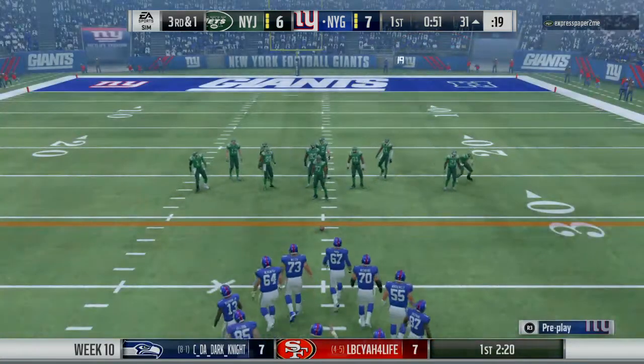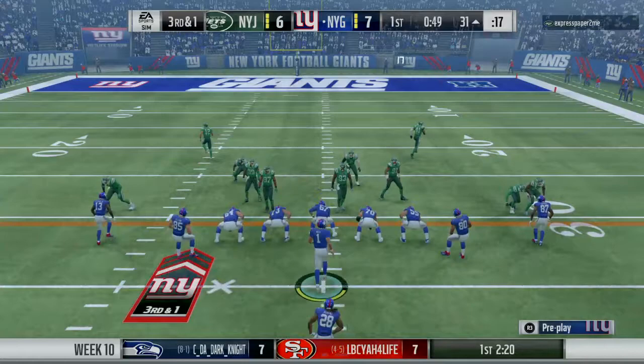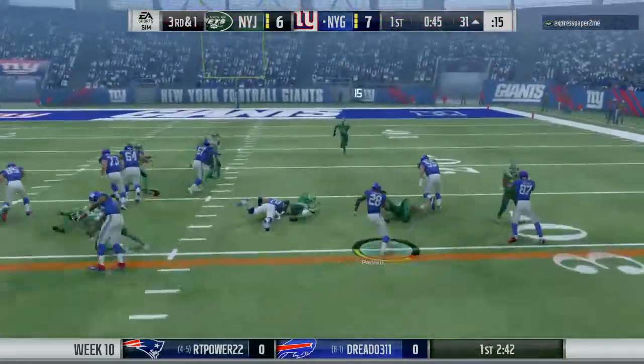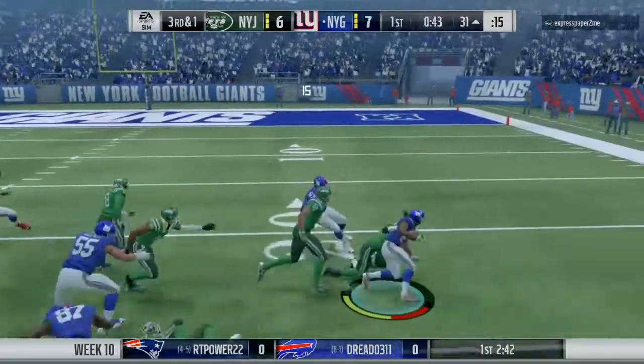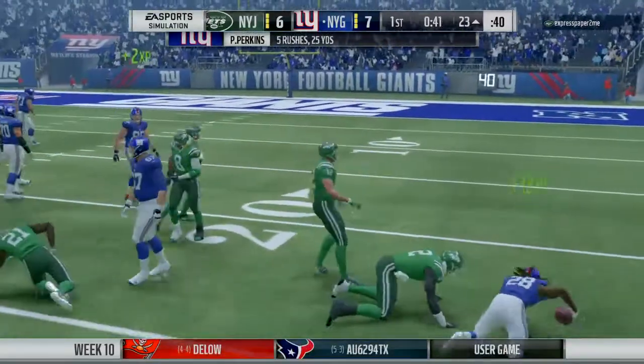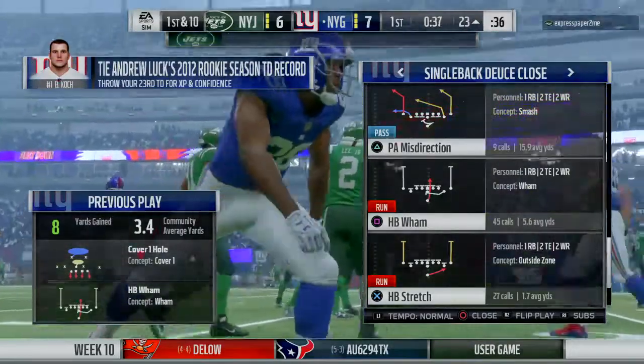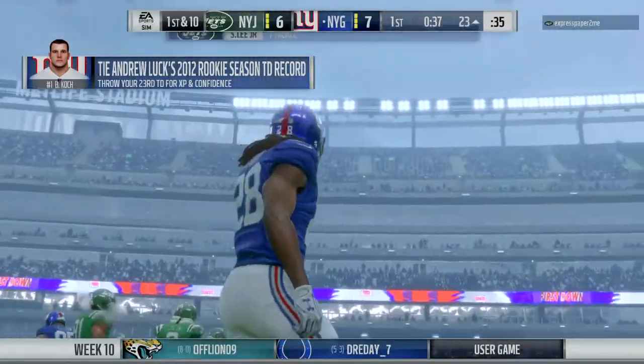So here we go at 3rd down after the 2nd down pass completion. They'll try to pick it up with Perkins. And he's going to get the 1st down as they bring him down at the 23. 8 yards on the pickup there, and it moves the sticks.